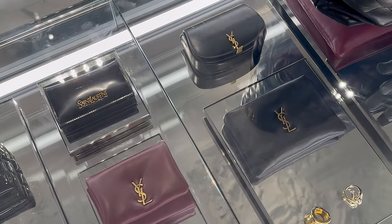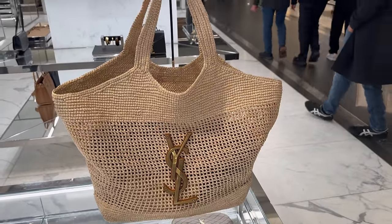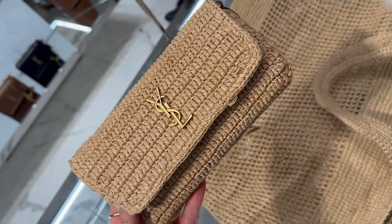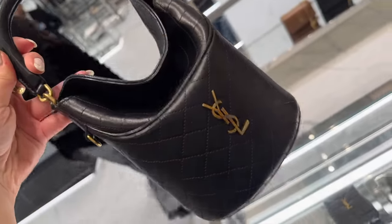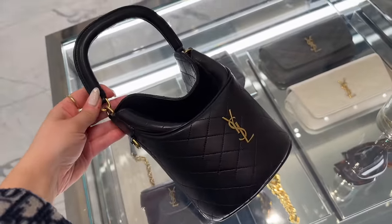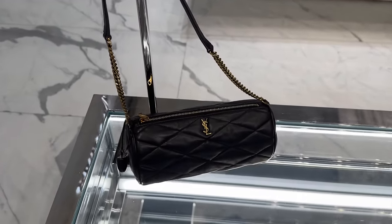Let's have a look at Saint Laurent, some of the small leather goods. How much is it? £4,205. Guys, this comes with the bag, but you can use it as a mini clutch or sunglasses case. Another new style from Saint Laurent. Bucket with the top handle. I think this is also new, like a cylinder.